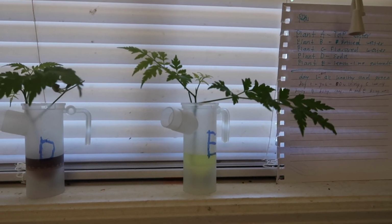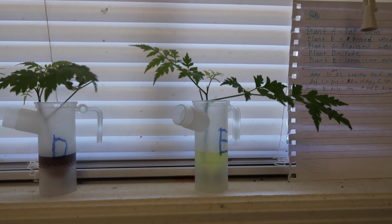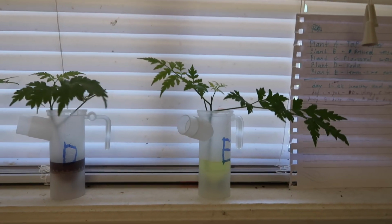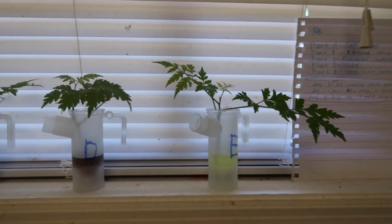E is actually drooping a little bit, which is strange to me because yesterday it was super perky. It looked like A, like it was really perky. And this morning it's drooping. A and E were doing the best last night, and it's not doing so hot this morning.